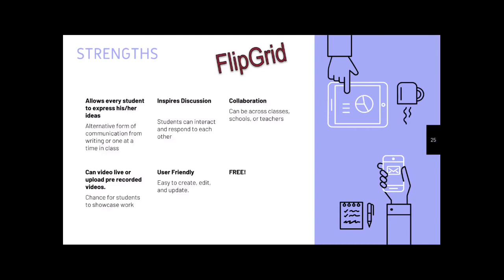The kids can video live, or they can pre-record and then upload later, which means they can also showcase work that they have created. It's really easy to use, and it's free. As of June, Flipgrid and Microsoft teamed up, and Flipgrid is now free for all educators. They'll even prorate anything that you've spent on Flipgrid in the last year.